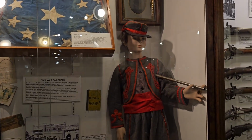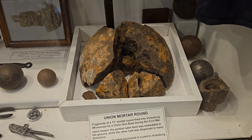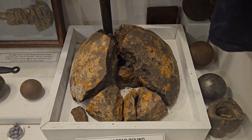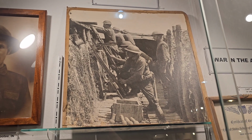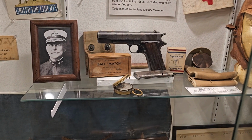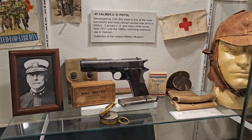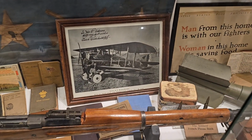American Civil War. Check that out. It's a Union morgue around. That's kind of neat. Wow, can you imagine fighting like that? Is that a matchbox? It's a .45 caliber pistol. Yeah, cool looking airplane. It's a pretty neat museum so far.